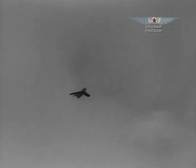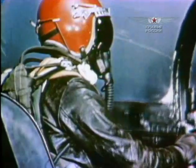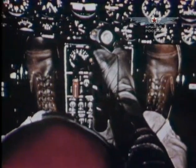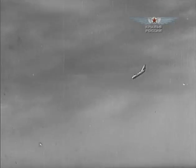F-86 was significantly superior to MiG in terms of onboard equipment. Take just the aiming device with the ranging radar. Besides, the Sabre pilots flew in special garments, enabling them to overcome the G-factor in the air combat. However, the MiG-15 appearance in Korea significantly changed the balance of forces. American attack aircraft and bombers took no more risks flying without the F-86 cover-up.